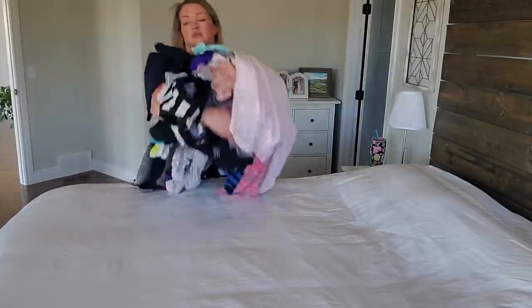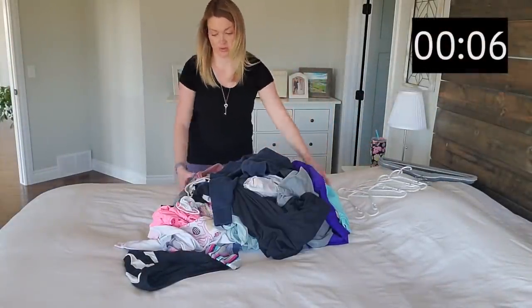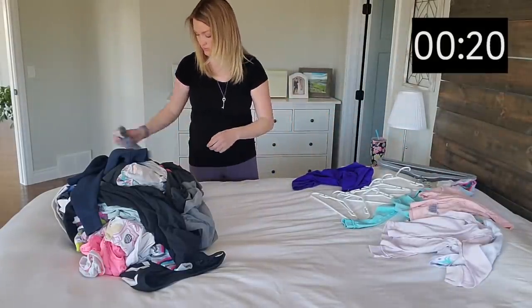So once my laundry's done, I usually fold it in the laundry room, but I'll bring it out to my bed the way my mom used to do, just so you can see better instead of me folding against a wall. So I always bring out hangers from my room and my kids' room.